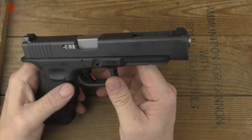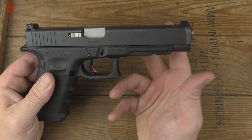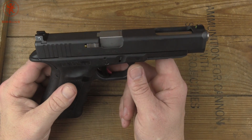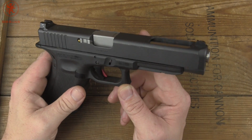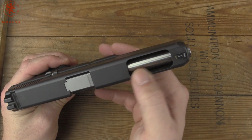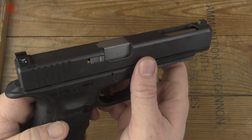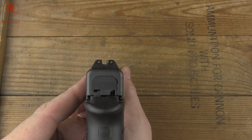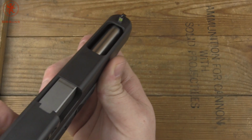This is about the time I started to get out of Glocks. I just decided that I'd rather buy a gun that shot and felt the way I liked it out of the box, rather than spending the money on a Glock and then spending all the money on the parts. So the 34, of course, has the windowed slide up top, which helps lighten some things up. I've got some Trijicon sights. These are the U-notch style, which made for pretty quick acquisition.